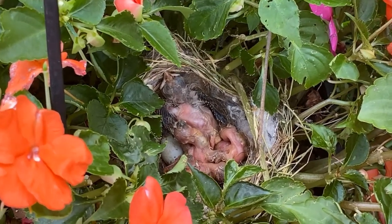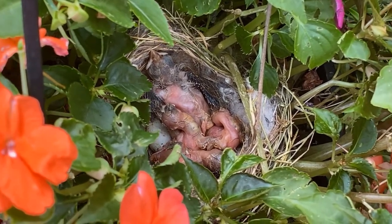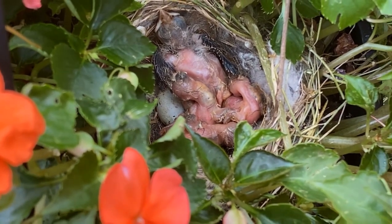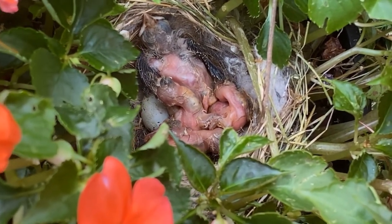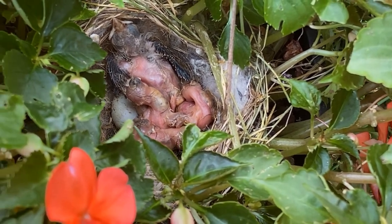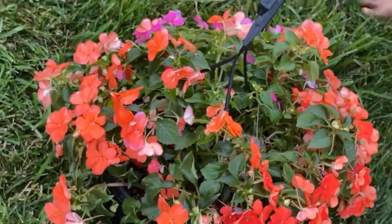So as you can see, there are a couple baby birds, and I still see an egg in there. That's pretty unusual. And did you notice that their eyes are still closed? And did you also notice that one of them looks bigger than the other? Does anybody have any idea about that? I think one is a cowbird. A cowbird? What's a cowbird? It's a bird that's so lazy it lays its eggs in other birds' nests. Would you call that lazy, or would you call that smart?